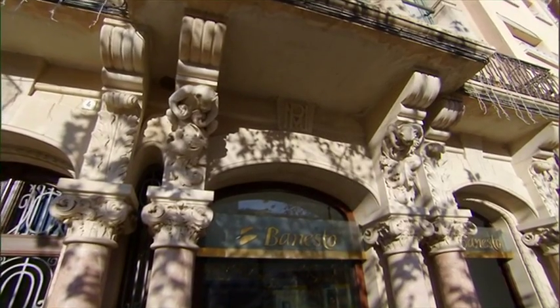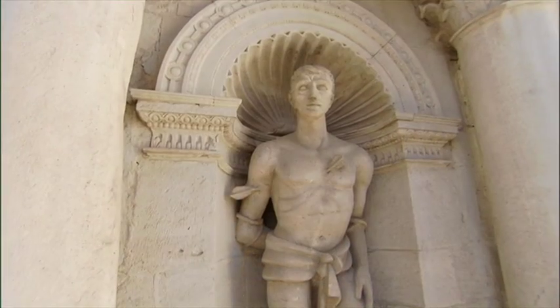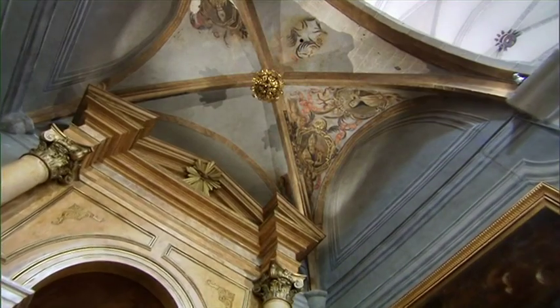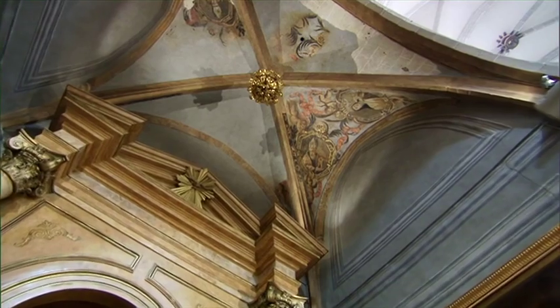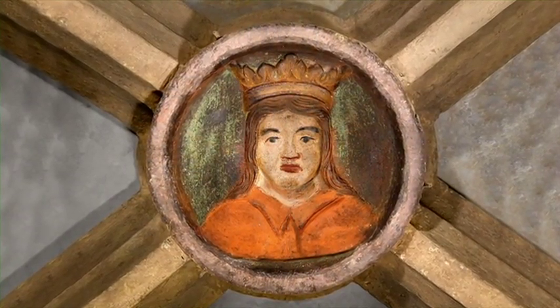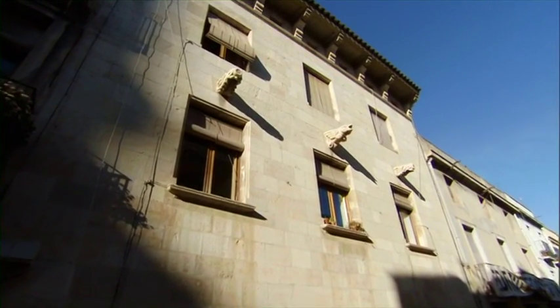Some other interesting things may escape your attention because they're too high up, above eye level. This would include the 16th century paintings on the keystones in the dome of the Church of San Juan. Or they may be beyond your line of vision, like the 3 medieval gargoyles which protrude from the facade of Santa's Creus house.